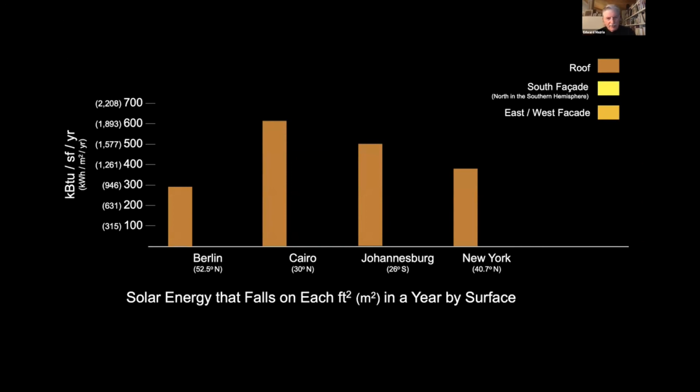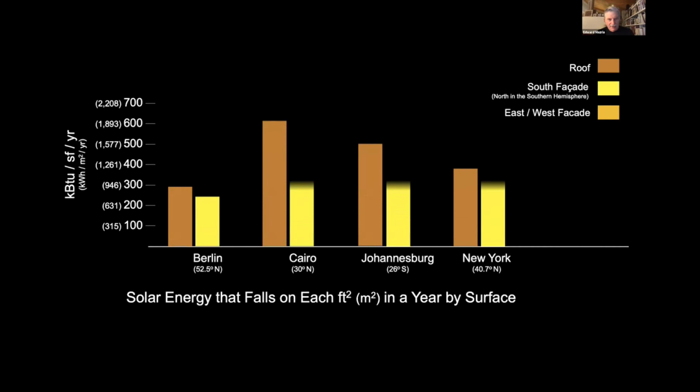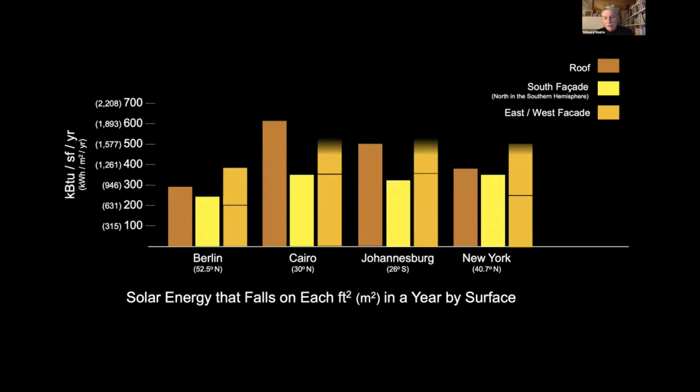That's distributed to those cities. This is how much falls on the south face, in Johannesburg it'd be north face of a building, for example, or a surface, each square foot or square meter. And this is how much falls on the east and west side. So that's how much energy, actual energy, is distributed free to every single square foot or square meter of site in a year, as long as it's not shaded.